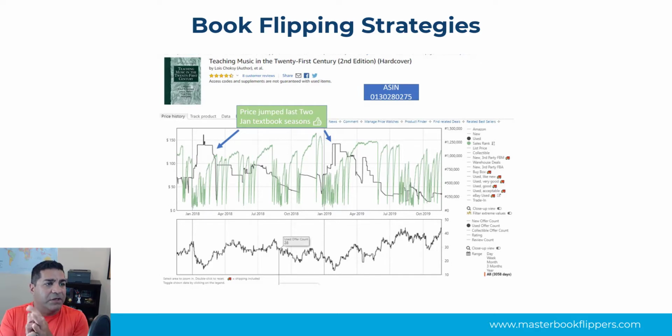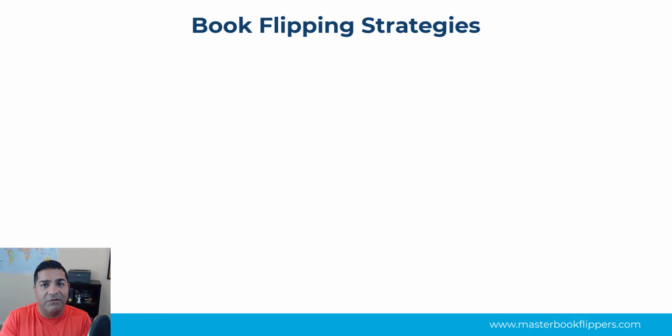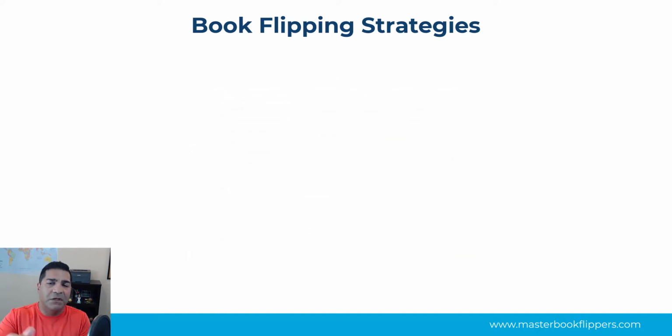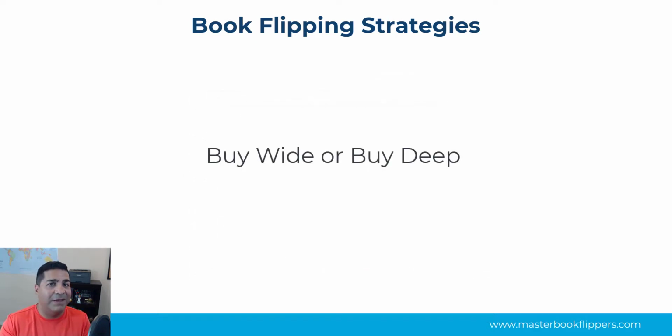All right. So the next strategy, you may have heard, is buy wide or buy deep. So here's an example of that. Buying wide simply means buying lots of books. If you're going to spend $500 on books initially, or whatever you're going to spend, maybe you buy lots of different books, as opposed to buying lots of copies of the exact same book. Both strategies work. I definitely tell people, if you're starting off, I do not recommend buying deep. I recommend buying wide. Buying deep is faster, right? It's easier to click your mouse and say, give me 10 copies of that book, instead of going and looking to buy 10 different copies of differently titled books. All right.